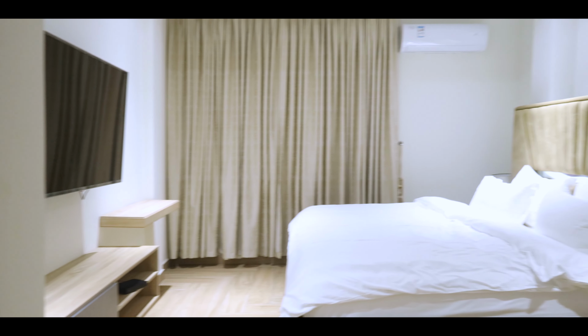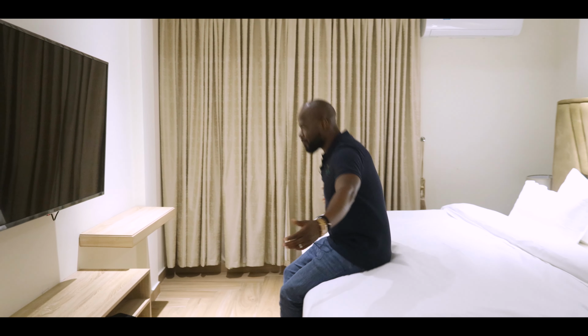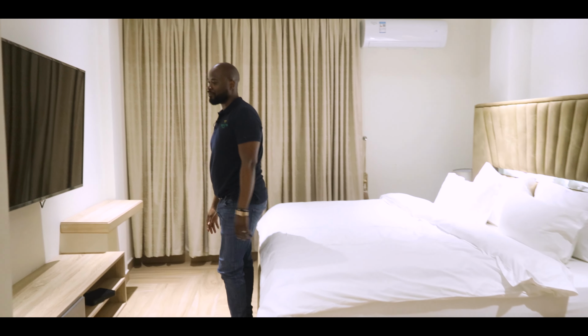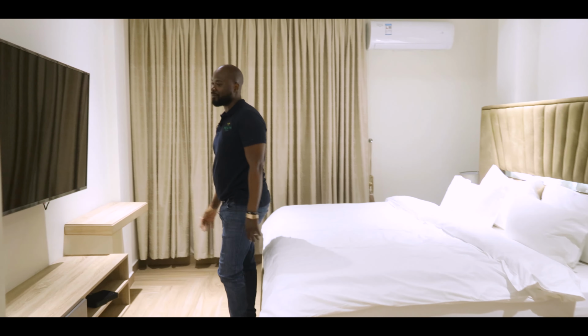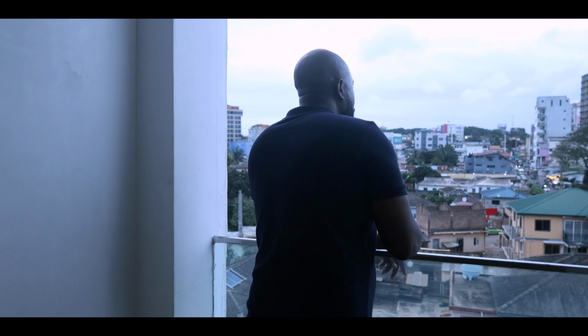So let's have a look at the bedroom. Oh man, check this bed out. Oh, I could do this all day. Nice TV, you got your DSTV and so forth, nice storage areas, wardrobes, floor to ceiling. All good, all good, all good. And then over here, again, you've got the nice, lovely bathrooms. Rainfall shower heads. You've got hot water. Good pressure on the water. Let's have a look and see what's on the balcony. And you've got your views.